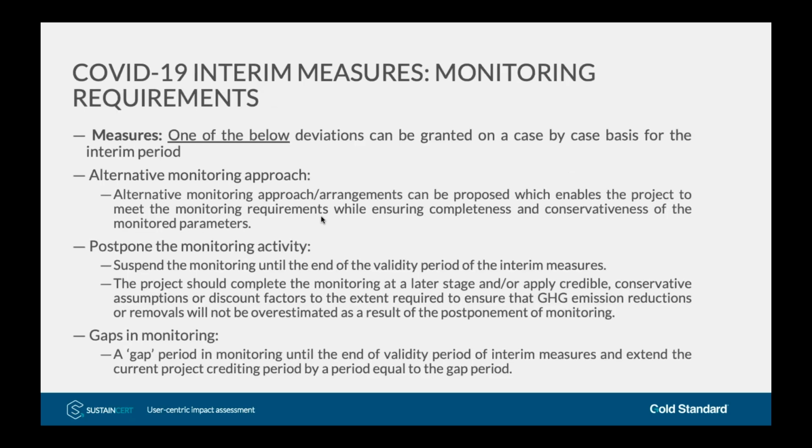The second area where we need to talk about today is monitoring requirements. So obviously this is something that will affect project developers in the main, but your work will be affected as well. In essence, the options available to project developers are three in number, and these are granted on a case-by-case basis by the Gold Standard Secretariat and, where necessary, when involving members of the Gold Standard Technical Advisory Committee as well.